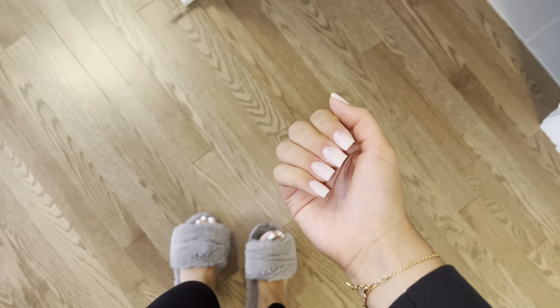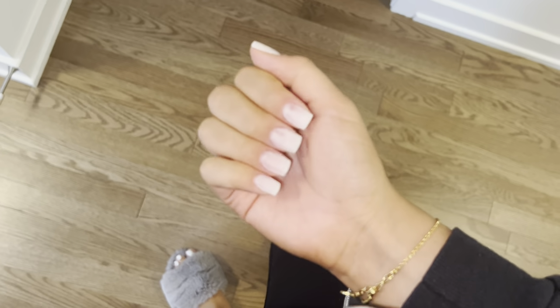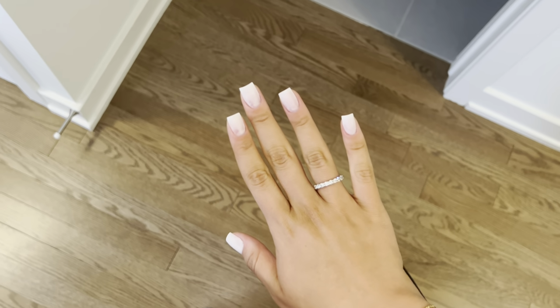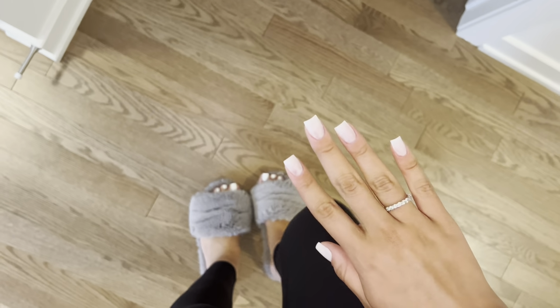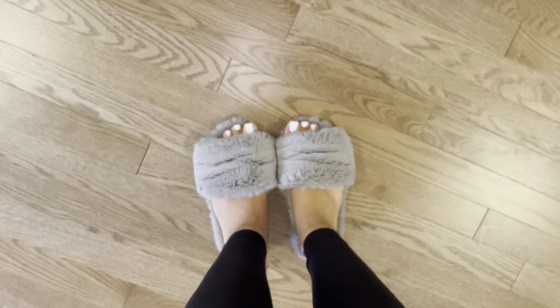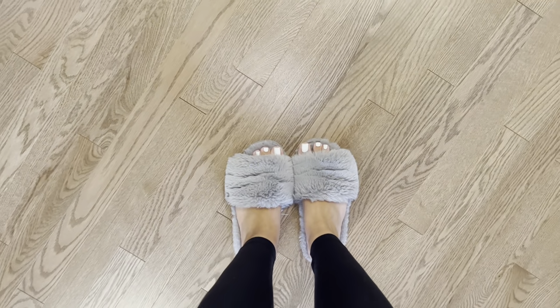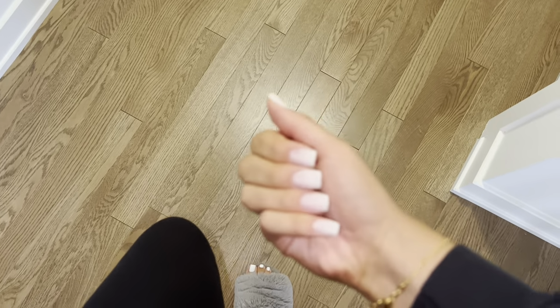Alrighty, you guys, so I'm leaving to the nail salon soon, so I wanted to show you guys the before. As mentioned earlier, I tried to drill off as much of the dip as possible because I'm going to be doing a fresh set, so I wanted the process to be faster. I'm also going to be doing a pedicure, so I'll take you guys along. My toes currently are white and they're kind of grown out, so that's why I wanted to do them both at the same time.